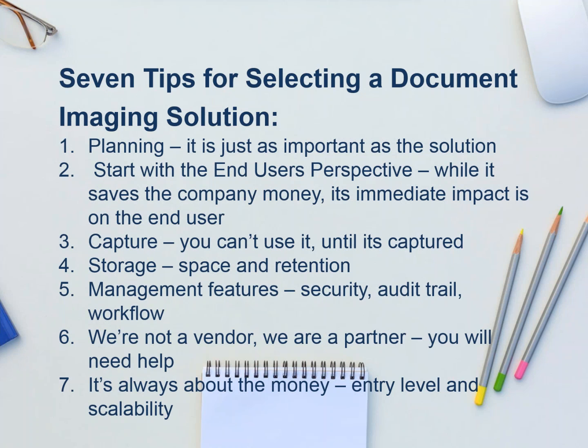Capturing your information. Obviously, we can't use it until it's been captured. So how does your data come in? Is it faxed? Is it mailed? Is it in an email? You know, we can work with all of those. We can accept any type. Seriously, the source does not matter. It's how we capture the data so that it's in a workable format. We use OCR technology in many of our solutions, so it's got to be in a readable format.